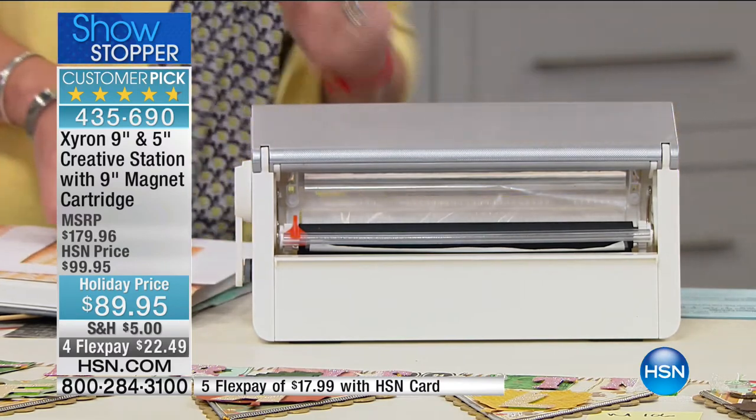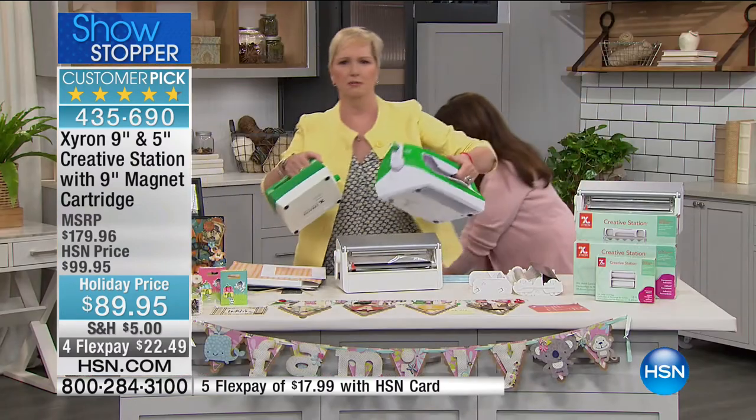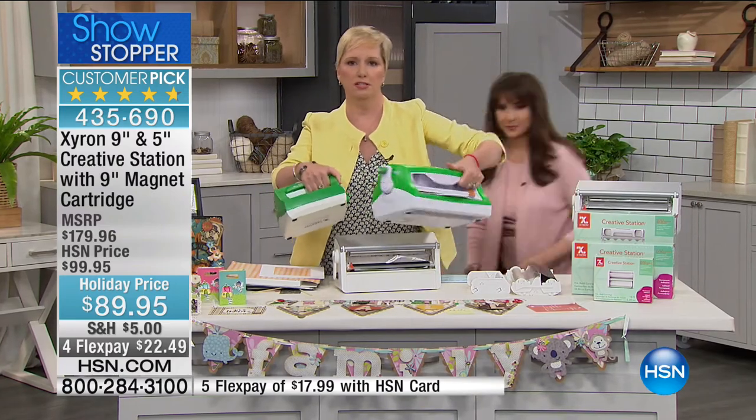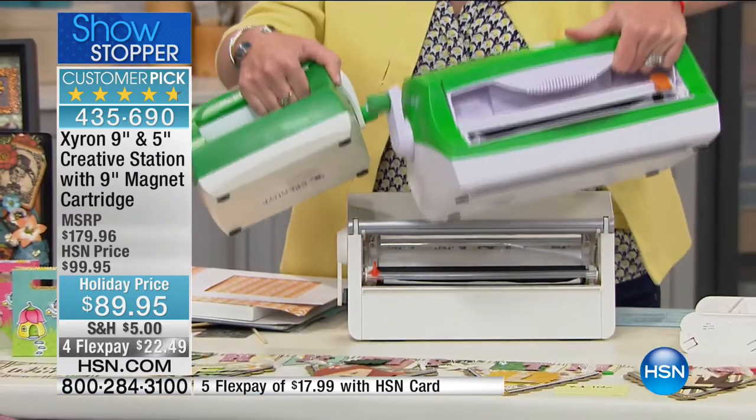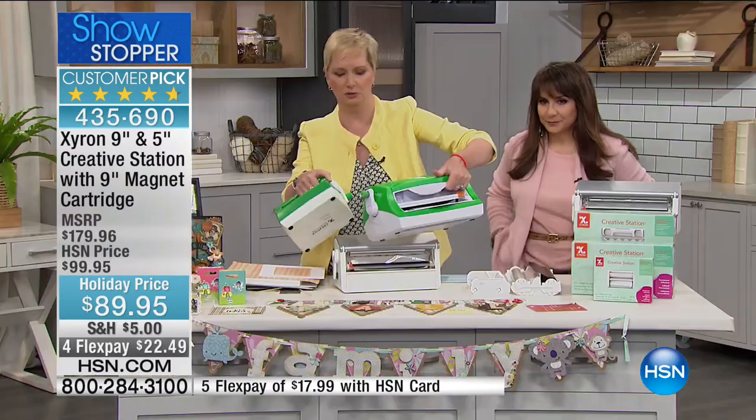I hope you will, and I'm going to show you. So I really quickly want to show you, for those of you who know Xyron and are familiar, these will look familiar to you. They're great tools. These are our older machines, our 9-inch and 5-inch. They're quite hefty. My arms are struggling just to hold them up, but they're great tools.